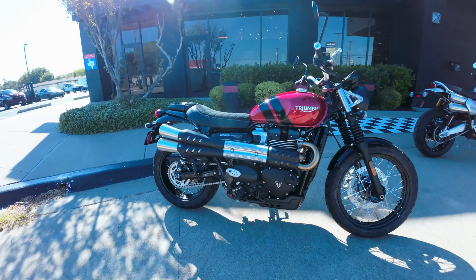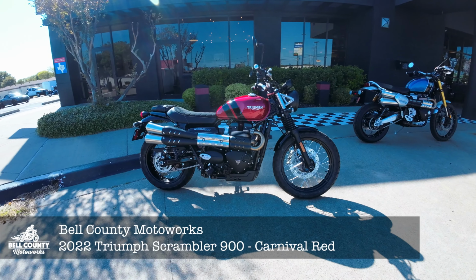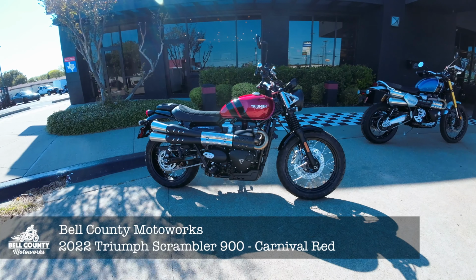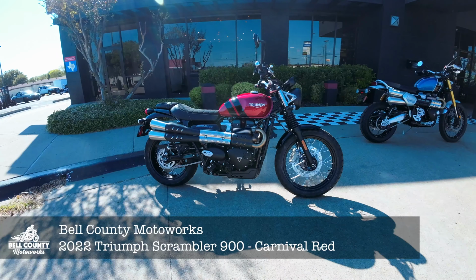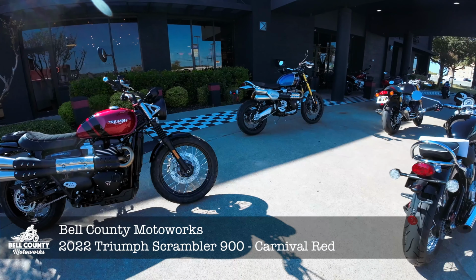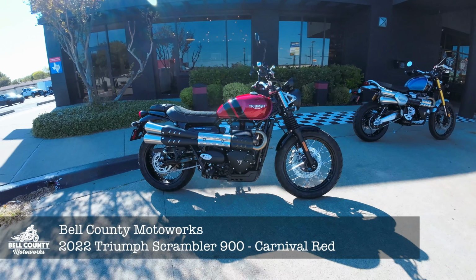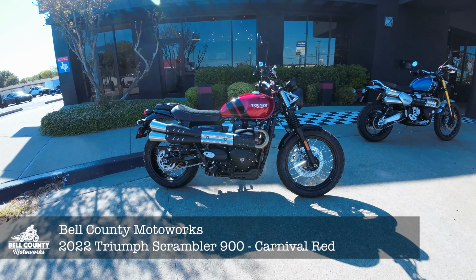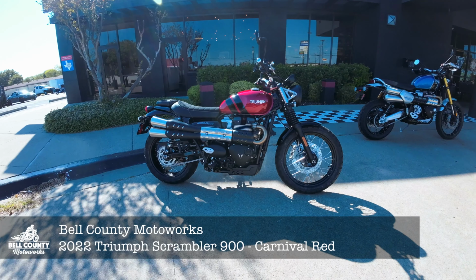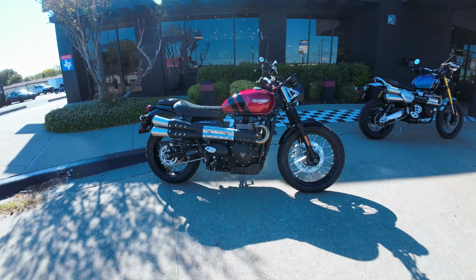All right, I promise, let's talk Scrambler 900. This is a 2023 model, so I can't call it the Street Scrambler anymore. Triumph has moved their badging and naming on these two bikes, the Scrambler, and as you can see over here, the Scrambler 1200. So it is the Scrambler 1200 and the Scrambler 900. No more street. I never really thought it was that much of a street bike anyway. It kind of has some knobbies on it, so I never understood the idea of Street Scrambler.